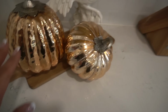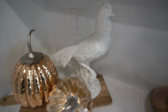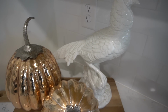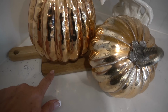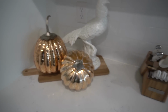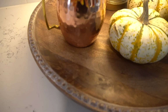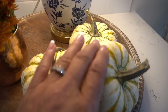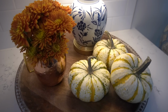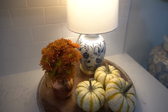And then really quickly, I went ahead and added these two pumpkins over here to my beautiful thrifted pheasant. And I added a wood board. I know somebody suggested that and it just really grounds the area and looks really good. I love it. And over here, I just did another little arrangement in a copper mug and then added three real little mini pumpkins here with my lamp, and that's on a wood base as well. Looks so good. Love it.